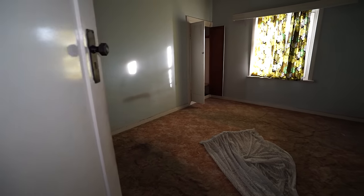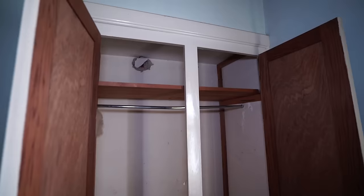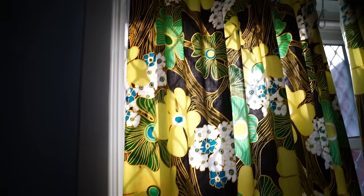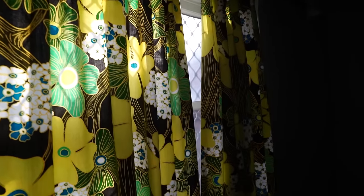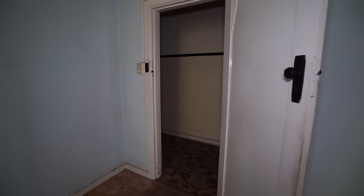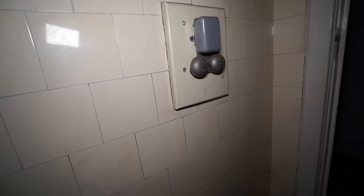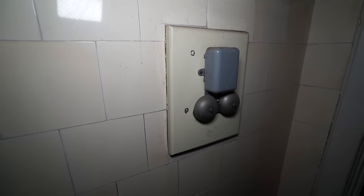Bedroom. Yep. It's a built-in robe. '60s curtains. Cascade. Oh, check it out. The doorbell. Or one of them. Well, probably is the doorbell, so you can hear it from the back here. Usually these old mounts used to hold our old telephone as well.